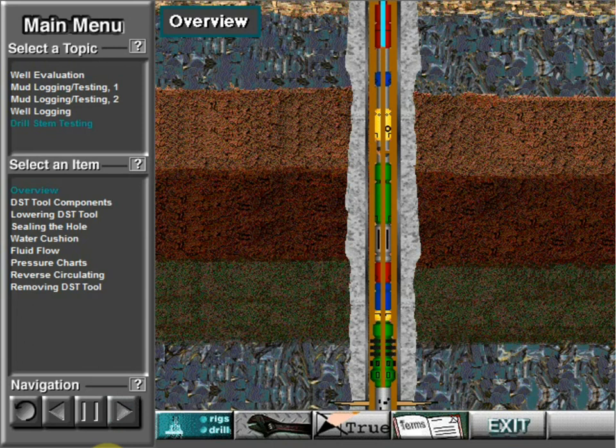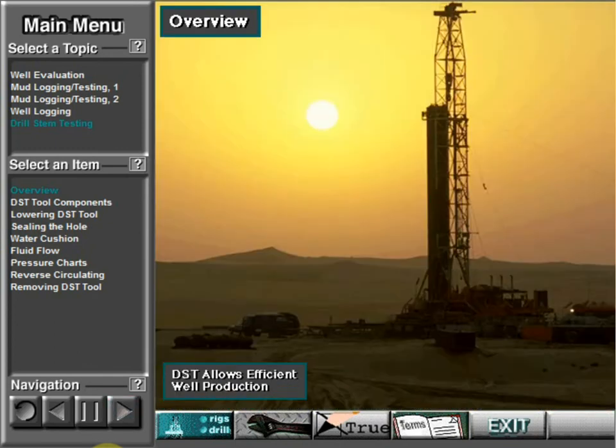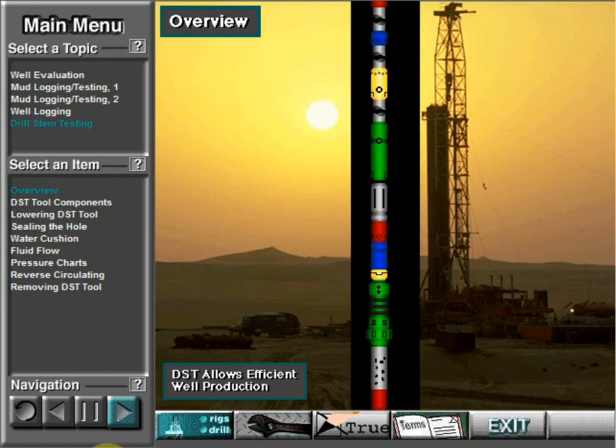Like well logging, DSTs help well owners decide whether to run casing and complete a well. A DST tool lets formation fluids flow to the surface, or sometimes into a sample chamber inside the downhole tool. While the well flows, the well owner can determine the producing characteristics of the well. Such information allows the owner to produce the well more efficiently when completed.